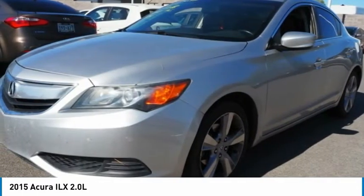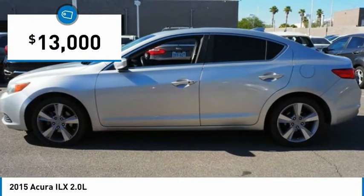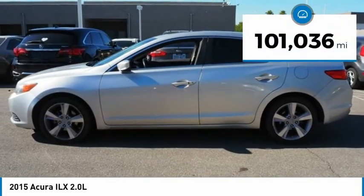If enjoying the drive is something important to you, then the ILX might be the one you are looking for, and is priced below $15,000. This vehicle has less than 105,000 miles.